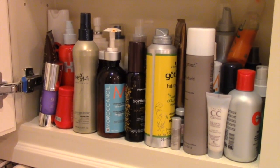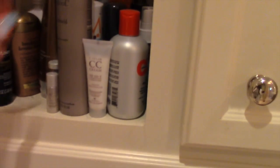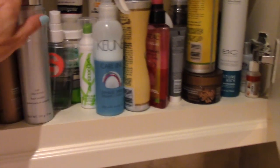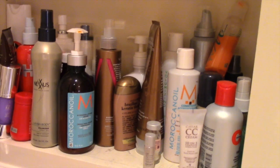Okay, I am embarrassed to say that I just had to go downstairs and pick up yet another trash bag. Okay, here's the part that's gonna get crazy because I have a few staple hair products that I use. Obviously, the Got2b Fantastic, I adore. Living Proof products are great. I use the Bio Infusion for smoothing and straightening. Another Living Proof, of course, Kenra. But the rest of this stuff, for the most part, is not used. So again, it is time for them to hit the trash.